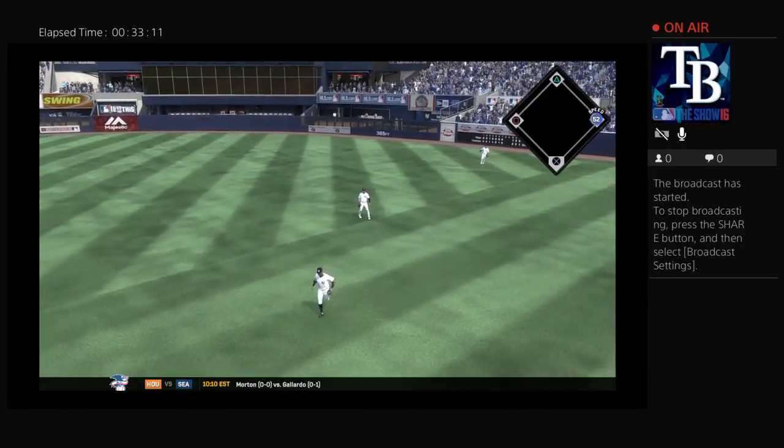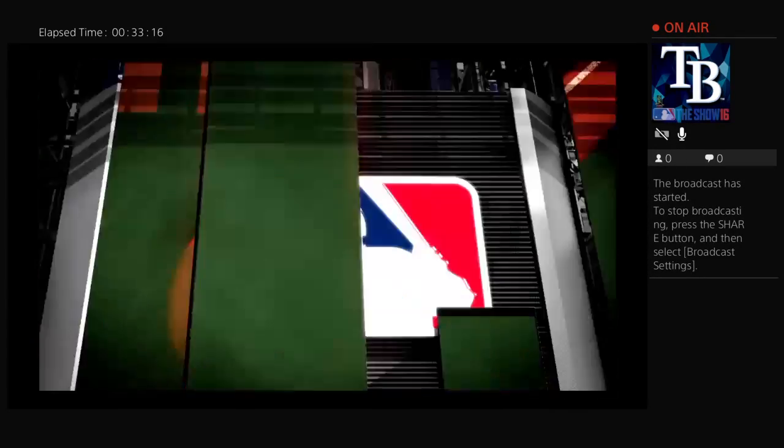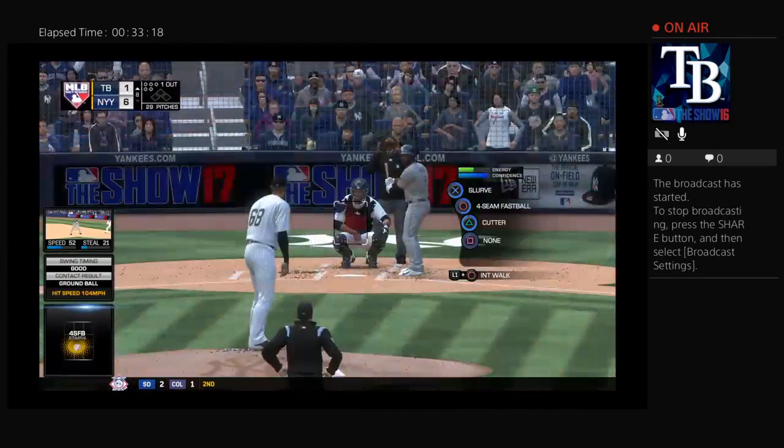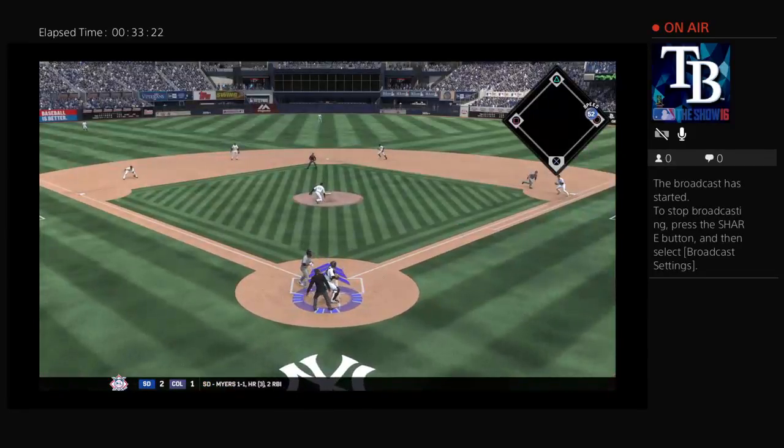Matt, did you see where they were playing him? They're playing him in the shift, and he just did not care. If he hit the ball hard, I guess that's his philosophy. It was going to get through anyway, and we saw it right there. Base hit into the shift.